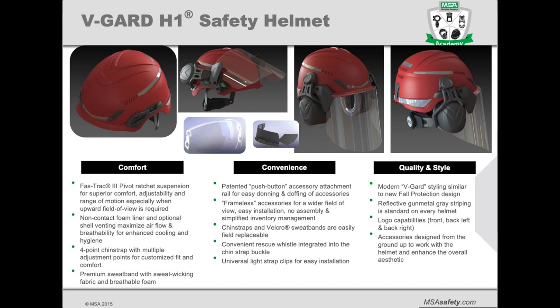However, we started from the ground up. So we didn't start with a recreational climbing helmet and adapt it to meet the industrial world's needs or the construction world's needs. We went out to the construction industry and we asked, what do you need for your confined space applications? What do you need when you're working at heights? How would we create a helmet that best fits those needs and to ensure comfort is second to none when we look at this helmet? So we took all of that feedback and came back with the H1 safety helmet.